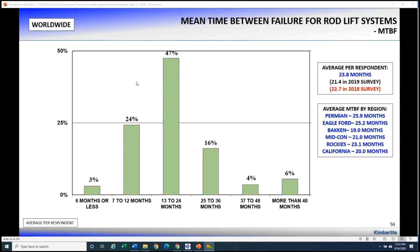If you take into account the mean time between failure for rod lift systems and for ESP systems, and here we're showing, and this is an improvement from prior years, by the way, but you've got 27% of the respondents saying that their rod lift systems are going to fail within a year. So if you think about it, if you have 1,000 wells on rod lift out in the Permian Basin, you're going to have about every other day a rod lift system going down.